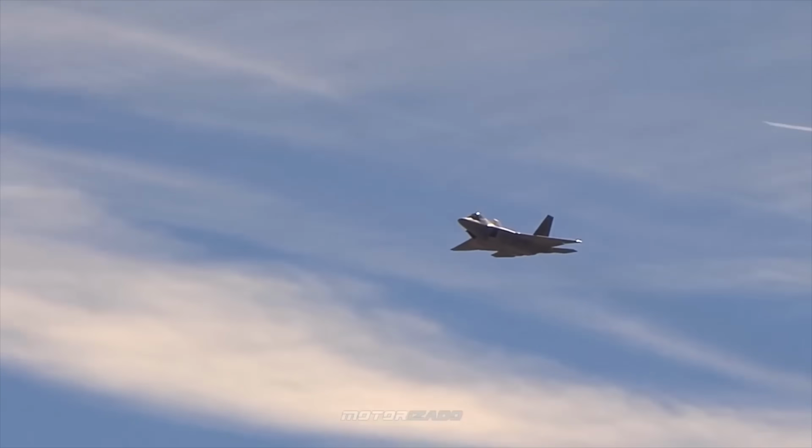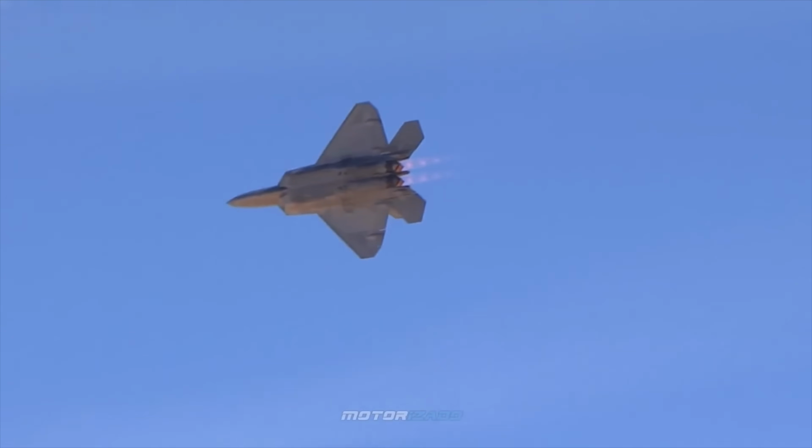So as the B2s make their way into Iranian territory, they join up with F-35s, F-22s, F-16s, and F-15Es. This strike package is unlike anything seen in recent history. They're going in to get the job done. Everybody's an athlete. You've got to make it happen at this point.